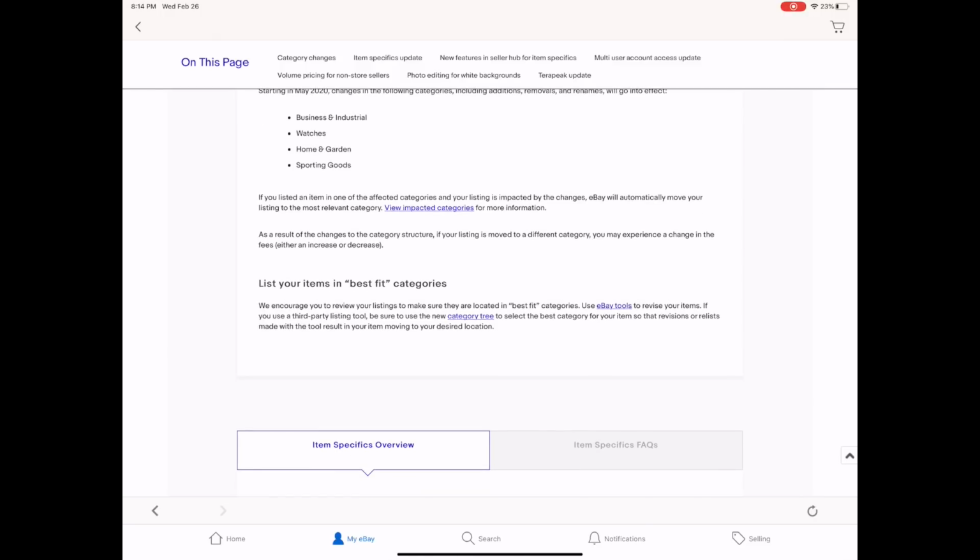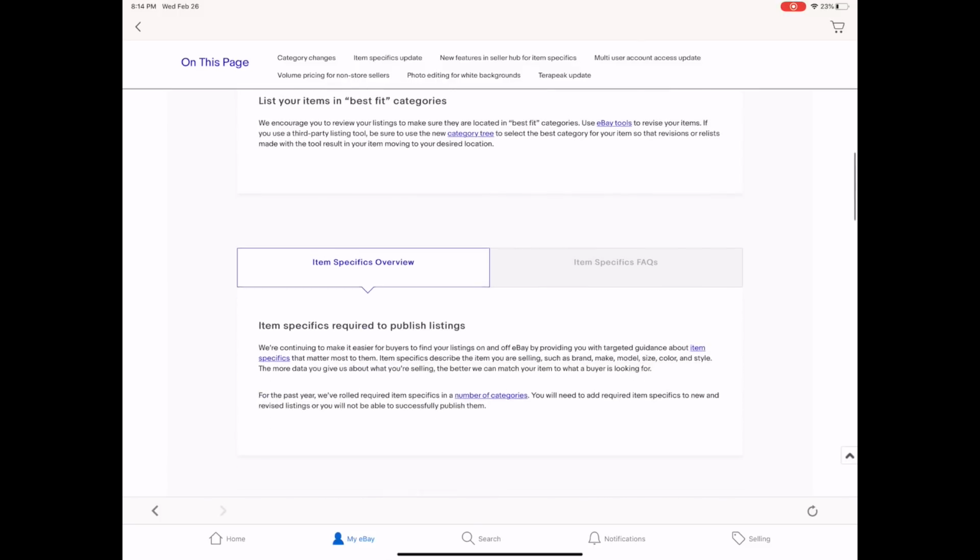As a result of the changes to the category structure, if your listing is moved to a different category, it could result in a difference in fees. Keep that in mind. Some categories are more or less. Always list your items in the best fit.